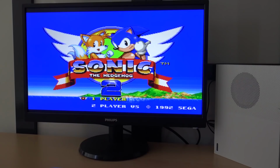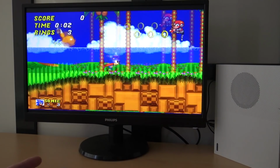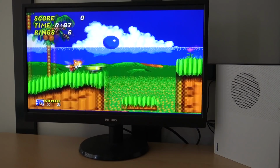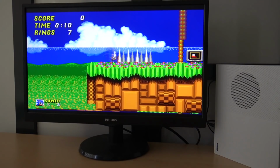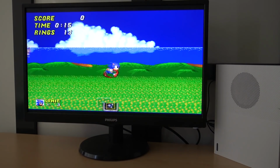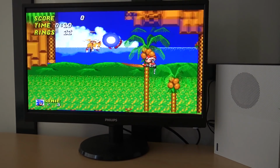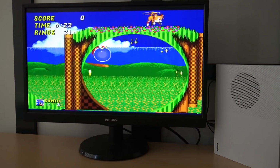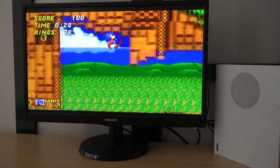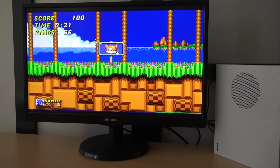Alright, let's play Sonic 2. Ooh, it got really big drops of the soundtracks. Alright, extra speed. Let's see how the system handles this. Hoppa. Oh, he's keeping up, he's keeping up. Woo!